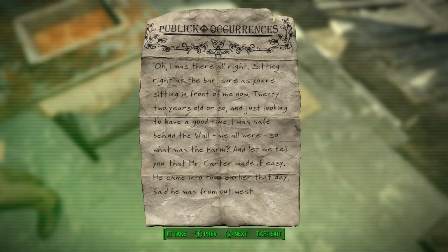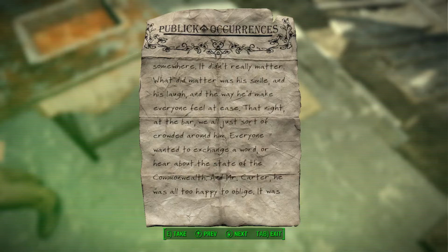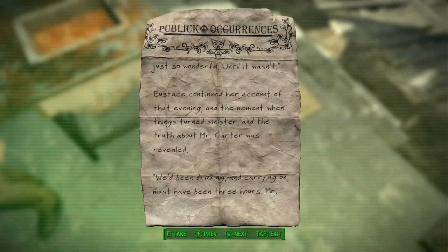Oh, I was there all right, sitting right at the bar, sure as you're sitting in front of me now, 22 years ago or so, and just looking to have a good time. I was safe behind the wall. We all were. So what was the harm? And let me tell you, that Mr. Carter made it easy. He came into town earlier that day, said he was from out west, somewhere. It didn't really matter. What mattered was his smile and his laugh, and the way he'd make everyone feel at ease. That night at the bar, we all just sort of crowded around him. Everyone wanted to exchange a word or hear about the state of the Commonwealth, and Mr. Carter, he was all too happy to oblige. It was just so wonderful, until it wasn't.